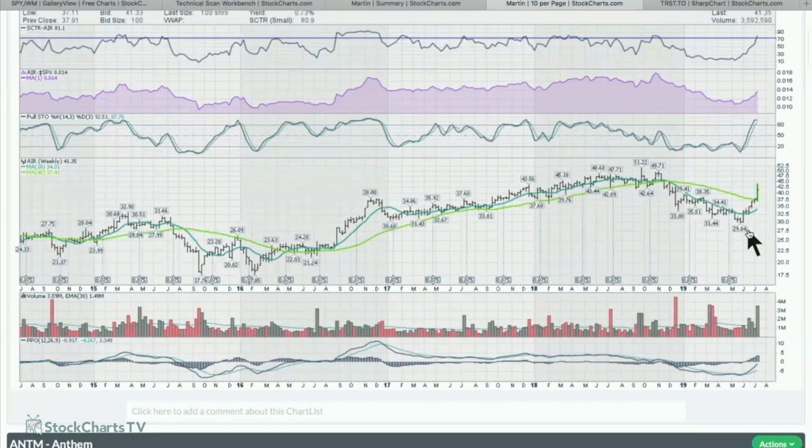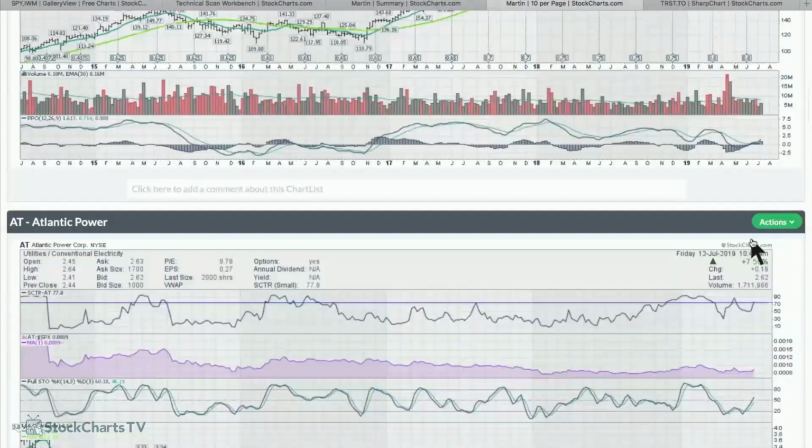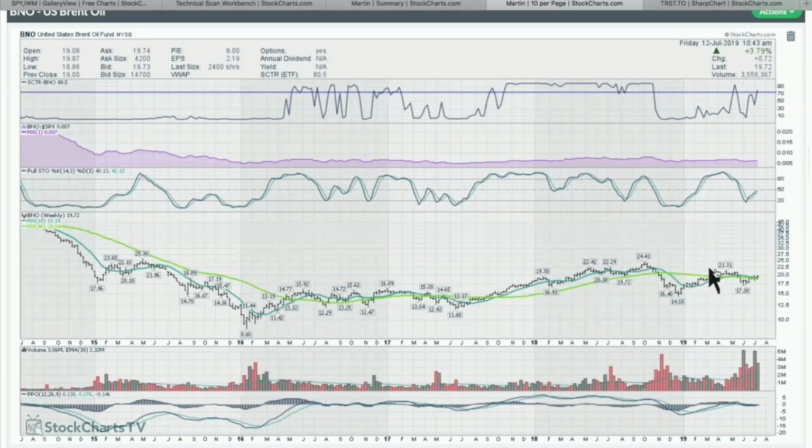I'll show you what I'm looking for: stocks that have a history of being up here and are just resuming the trend. So this one, like Anthem, I particularly like. I like the fact that there's a downslope on the PPO here, and you know we're bouncing off zero and starting to turn up. It's consolidated for roughly a year, and now it's going to start to turn up. So this looks pretty interesting to me. Atlantic Power, that's the one we just talked about. And if I don't like something, you can just hit the garbage can up here. But here's the Brent Oil Fund, and you can see that it's downslope here, trying to break through.